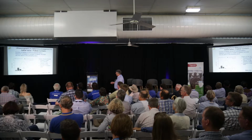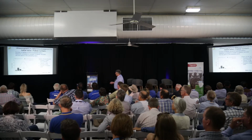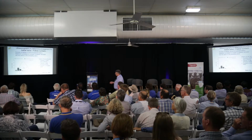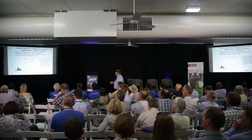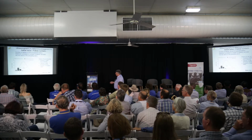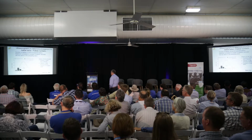This is another herd in Canada. Look, there were cows that had more than 30 follicles and cows that had less than 30 follicles. And these cows were superovulated, and the number of embryos was significantly higher in those that had more than 30 compared to those that had less than 30 follicles. So this is one tool that you could use.